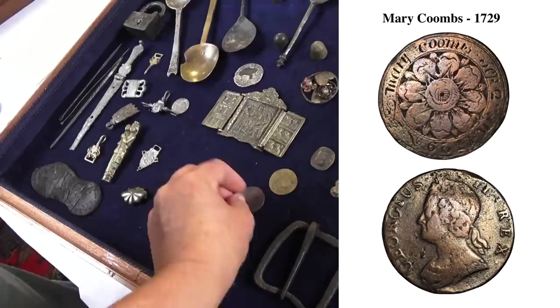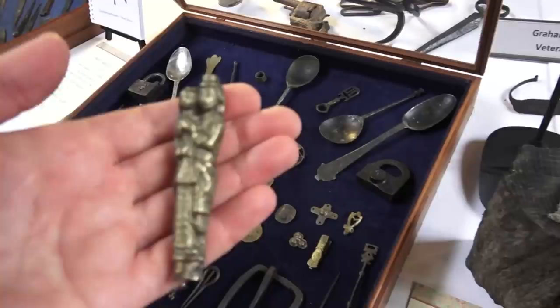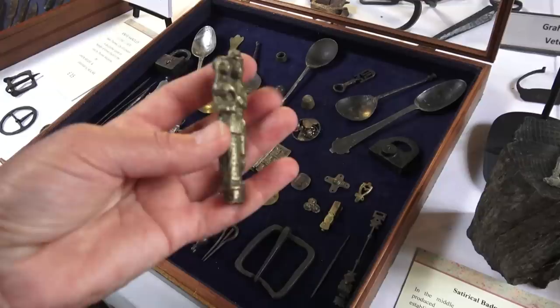Another interesting thing is this knife handle. That's a knife handle? Yeah. And there's a chap there holding a lady. And if you turn it over, he's got his arm around her waist. Very romantic. It is indeed. And he's got a sword. And that's probably about 1500, made of brass.